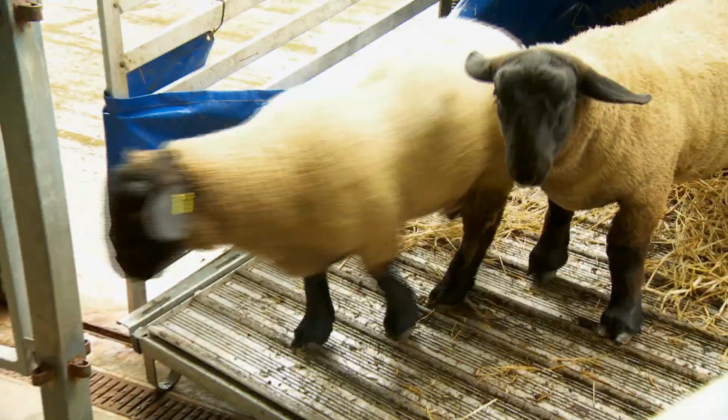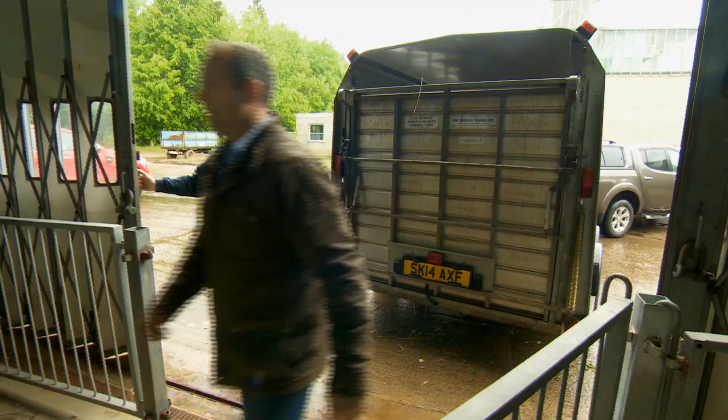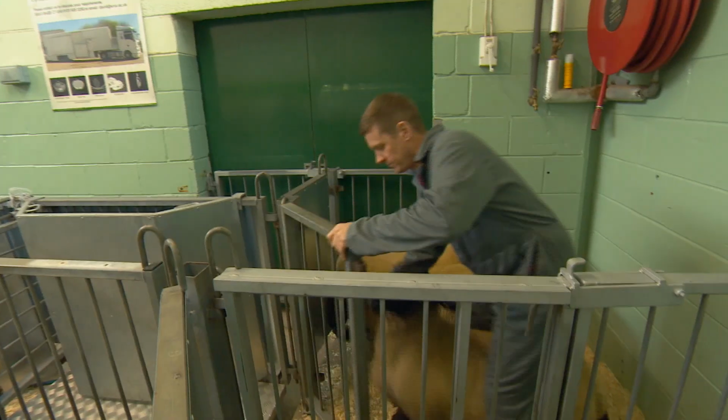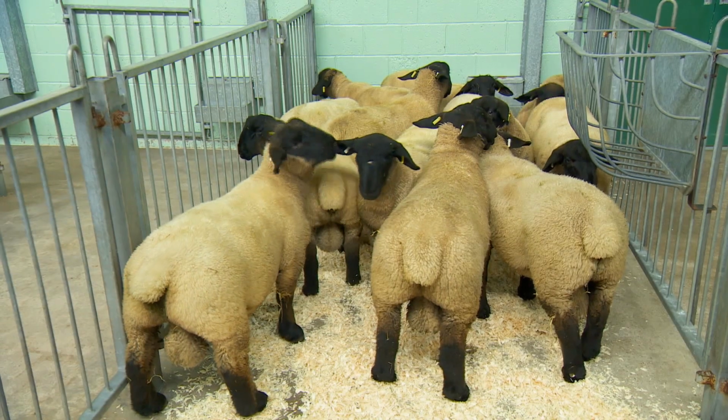The chosen few are taken to Scotland's Rural College near Edinburgh to be put through the only livestock CT scanner in the country, giving Scott the chance to spot the most profitable sheep to breed from. So now for the time of reckoning. This is it. The moment of truth, as I said.